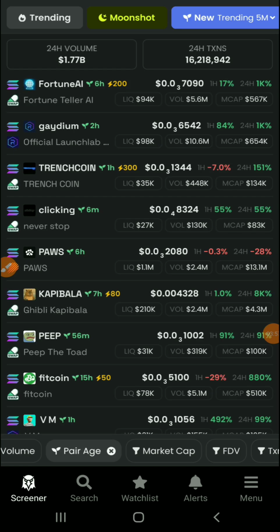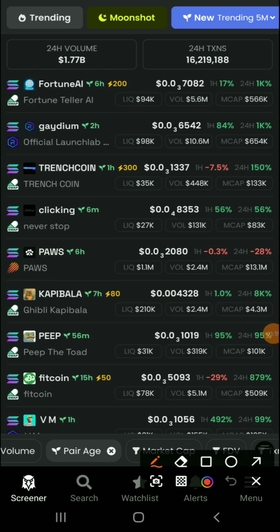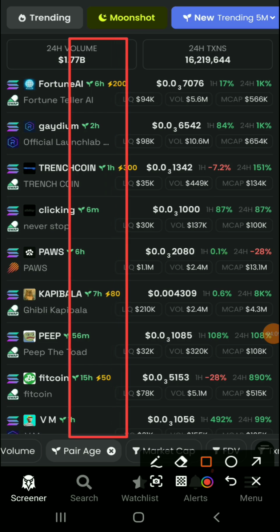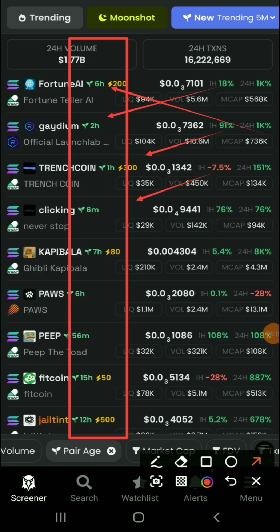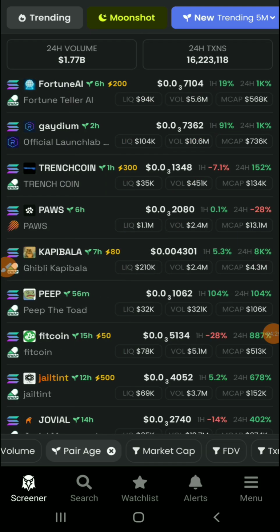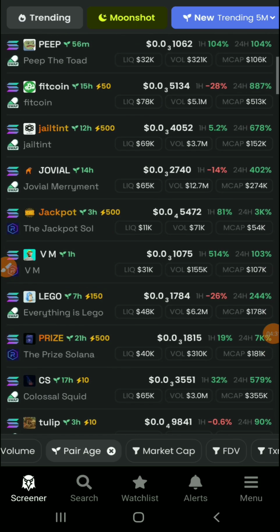Now, as you can see, the coins appearing are just within the last 24 hours. Let me indicate it for you. These green writings over here signify the hours that the coin has been listed. This got listed within the last 6 hours. This is 2 hours, 1 hour, 6 minutes, 7 minutes, and so on. This is how you can set those settings before you look for the coin that you actually want to trade on.